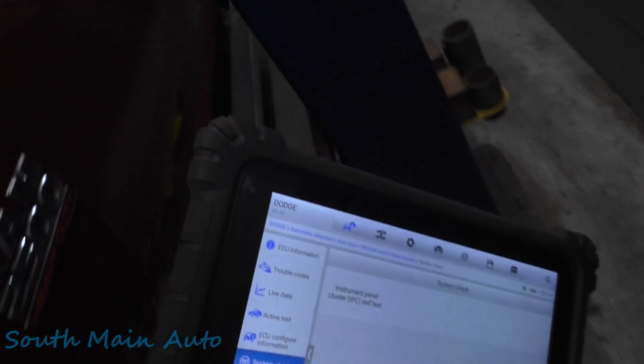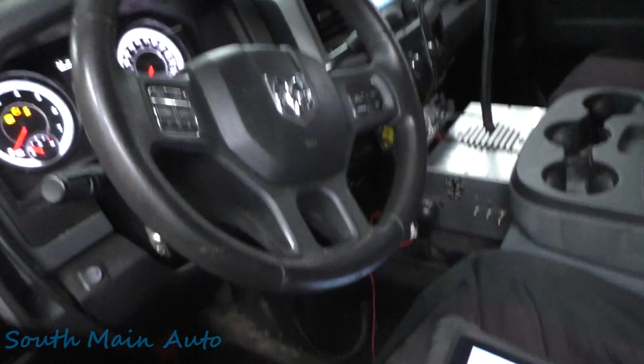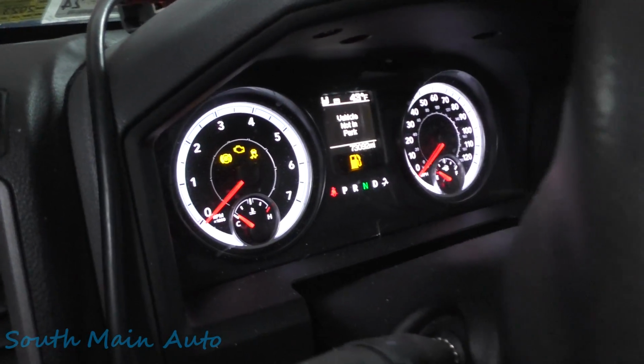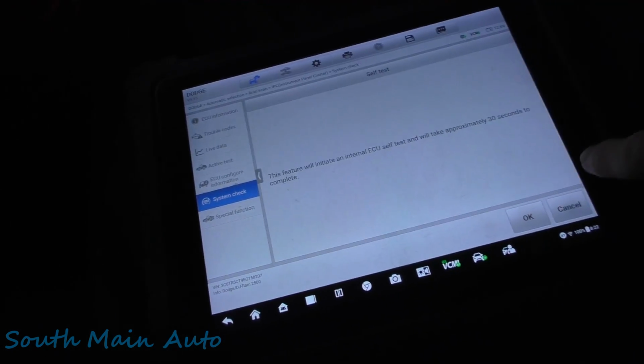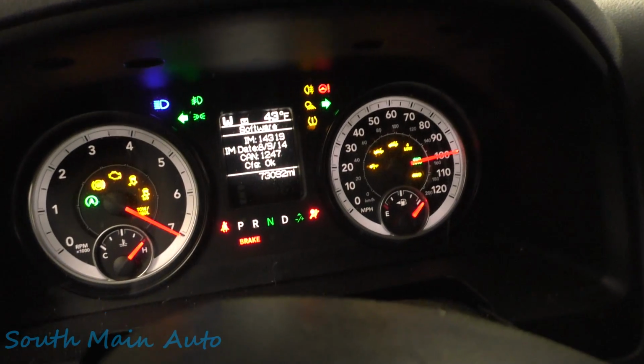I don't think it's going to be a real issue, but as long as we can see the fuel gauge move, that would be kind of neat. But I don't think it's going to be an issue, like I say, being that we have a high circuit code. So there's that. Let me go to self-test here. Let's see, takes 30 seconds. Hit okay. Oh, there we go. Just missed it.